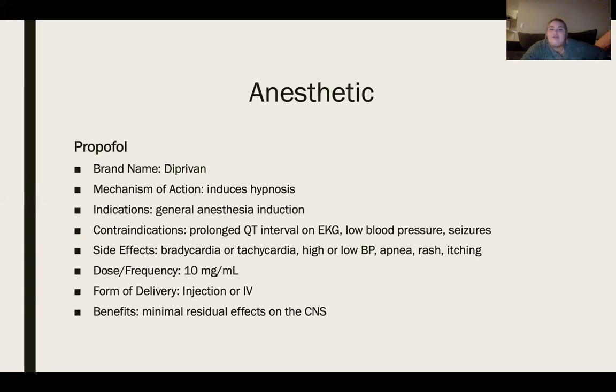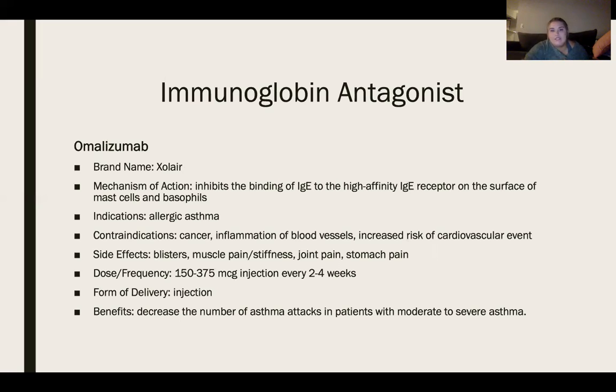Contraindications are a prolonged QT interval on the EKG, low blood pressure, and seizures. Side effects can include bradycardia or tachycardia, high or low blood pressure, which just depends on the patient, apnea, rash, and itching. The dose is 10 milligrams per milliliter. It's an injection or through the IV, and there are minimal residual effects on the central nervous system compared to other medications.